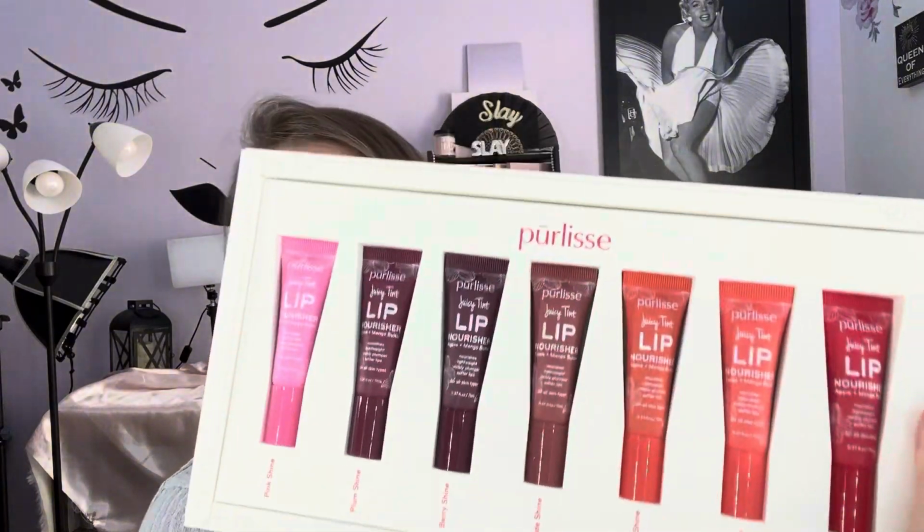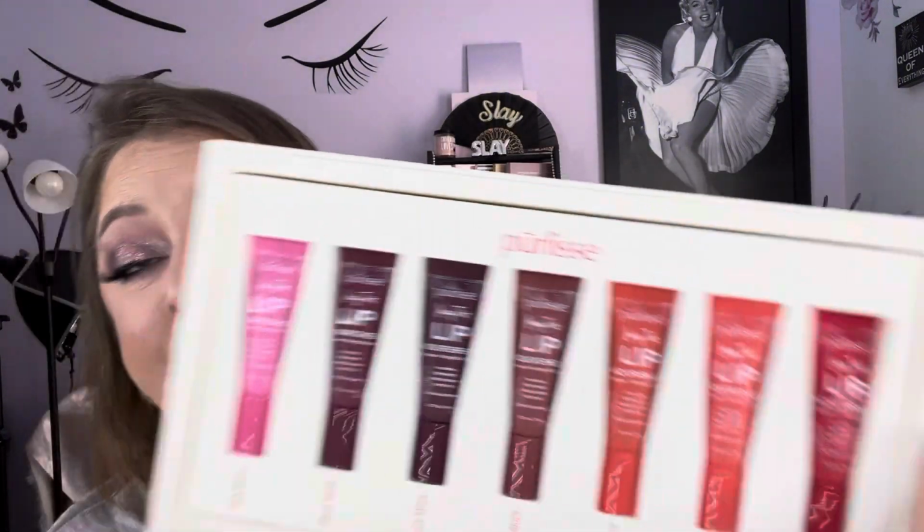Oh my gosh. It looks like juicy lip tint moisturizers. So what we are going to do is we're going to go through here and we're going to swatch these and see what they are giving. So let's get into it. So we have 7 lip tints, and we're going to start out with the pink one, and we're going to see if they give color. Oh my gosh, look at the lip part. That is so cute.